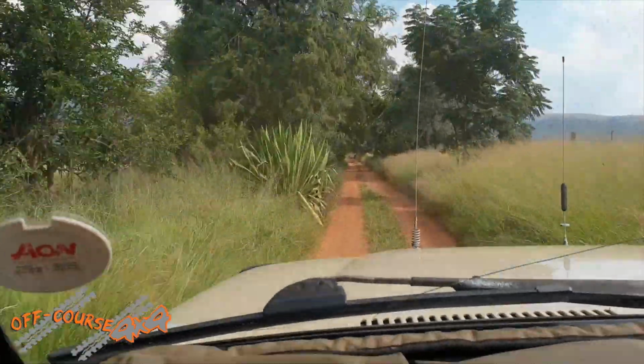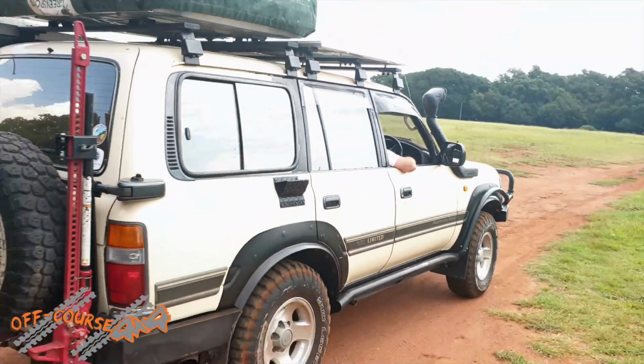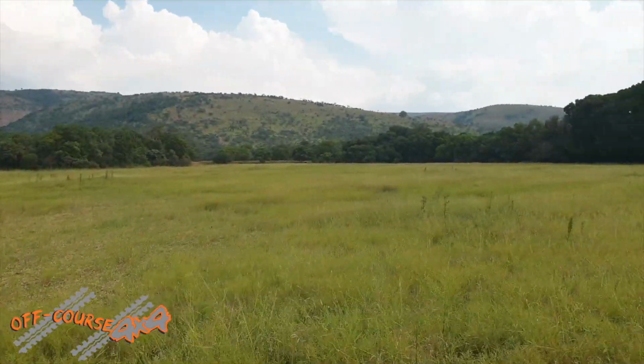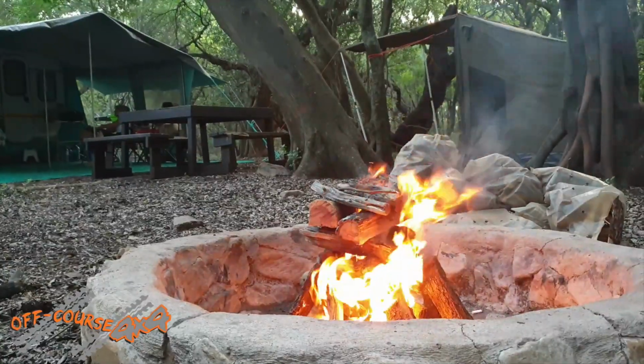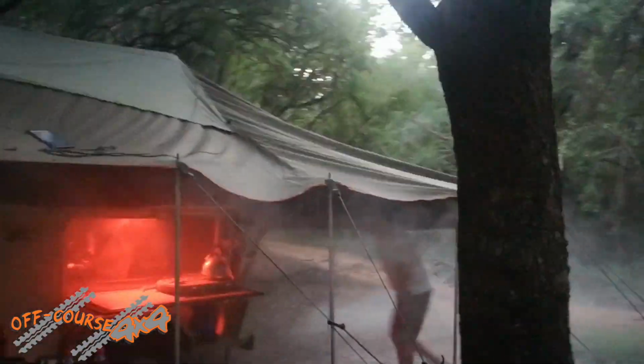On this trip, I decided to camp a little bit more in style, pulling my camp trailer. As usual, we greet and settle into our camp. I soon have to run for my fire extinguisher after a gas leak sets my camp trailer on fire.